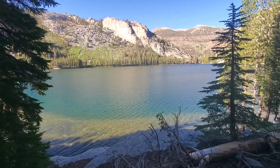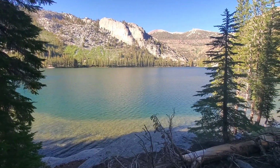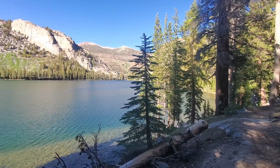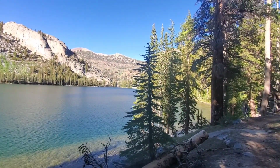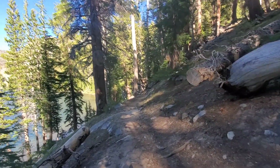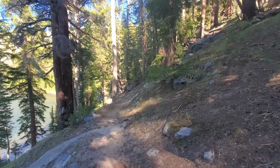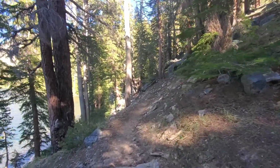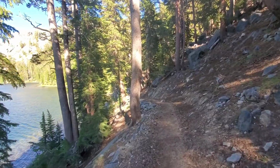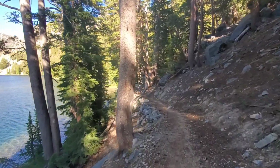So it's getting late in the day. I've got two more lakes, I think, on this tour, and they are up. I think I'm just, see the end of this lake here? I think I'm climbing up that. So we'll see what time it is by the time I get up there. Hopefully those lakes will be visible. Uphills have been challenging.